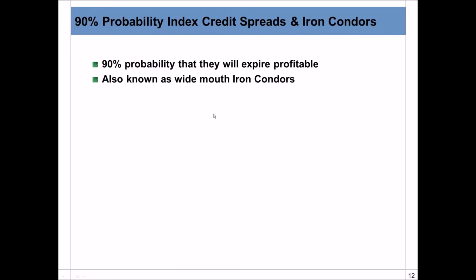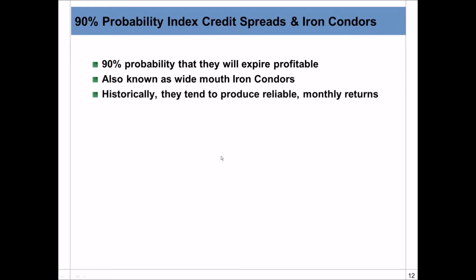These are also known as wide mouth iron condors. Historically, they tend to produce reliable monthly returns, and then usually out of 12 months, we'll have 3 months where we'll have negative returns, but we can usually keep those under control historically. -5%, -7%, -3%. That's through having a lot of experience and knowing how to adjust these.